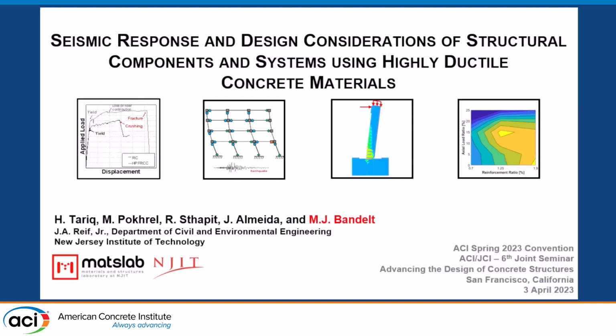Dr. Bandelt joined the New Jersey Institute of Technology in July 2015 after completing his PhD at Stanford University. His background and experience are in the behavior and modeling of ductile cement-based materials, performance of recycled aggregate concrete, and durability of reinforced concrete structures. His research has been supported by the National Science Foundation, state and federal transportation agencies, and private companies. Matthew is the recipient of the NSF's Faculty Early Career Development Award and the NSF Graduate Research Fellowship. He is a licensed professional engineer in New Jersey and Pennsylvania and is heavily involved in the American Concrete Institute, holding voting positions in numerous committees.